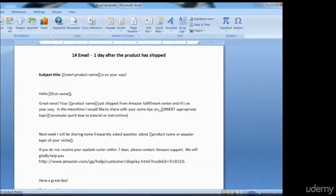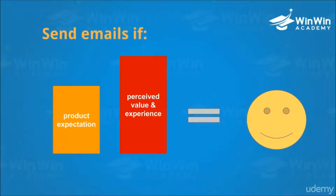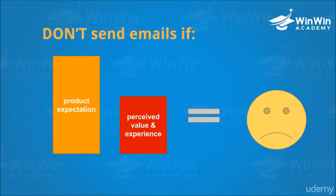Now, the problem with sending follow-up emails is that in general, happy customers won't bother leaving a positive review. Because if you set high product expectation, then simply customers expect to receive a high quality product. So they won't bother and go through the hassle of writing a review. However, if your product doesn't meet the previously set expectation, customers are much more likely to give a negative review. Fortunately, most customers forget or won't go through the hassle of writing a negative review.